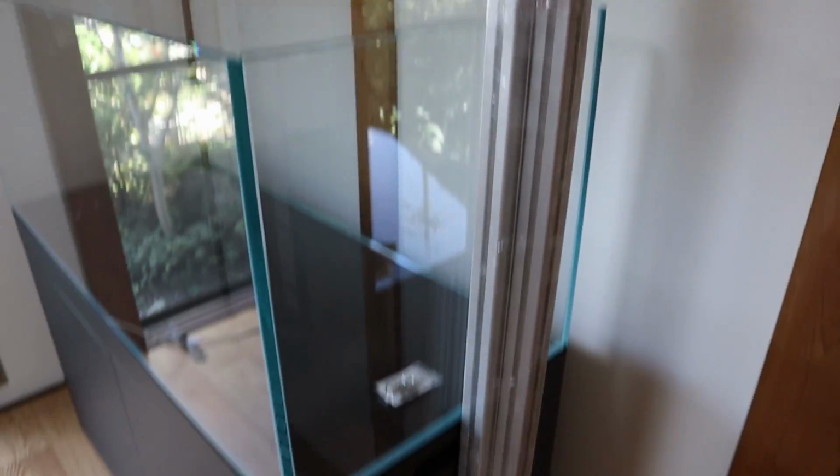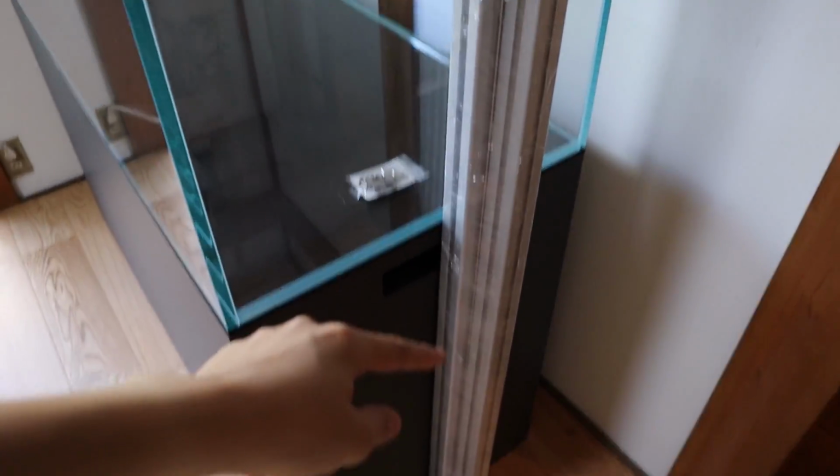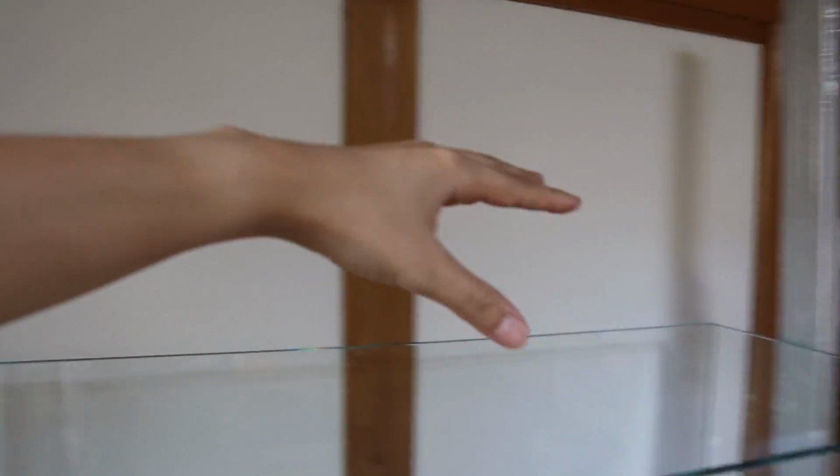So this right here is a stand just for that, and this piece right here, if you look closely, is a separate piece that's a little bit shorter in length, and that's the one that's gonna go right on top through the middle of the tank, and then we'll have another stand coming down here, and we'll mount the lights somewhere here.